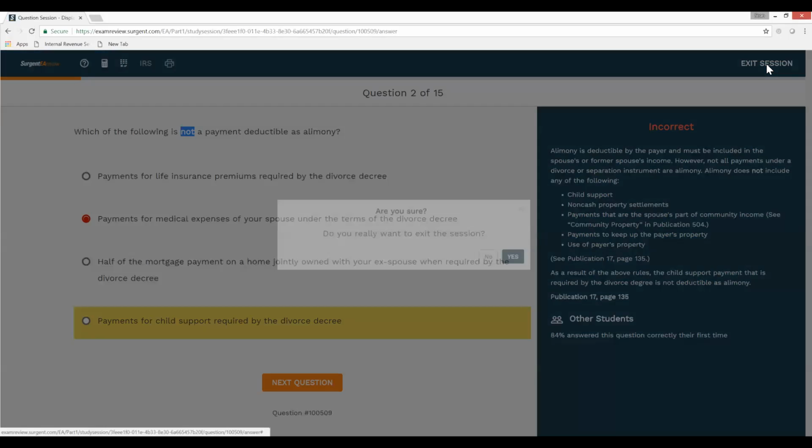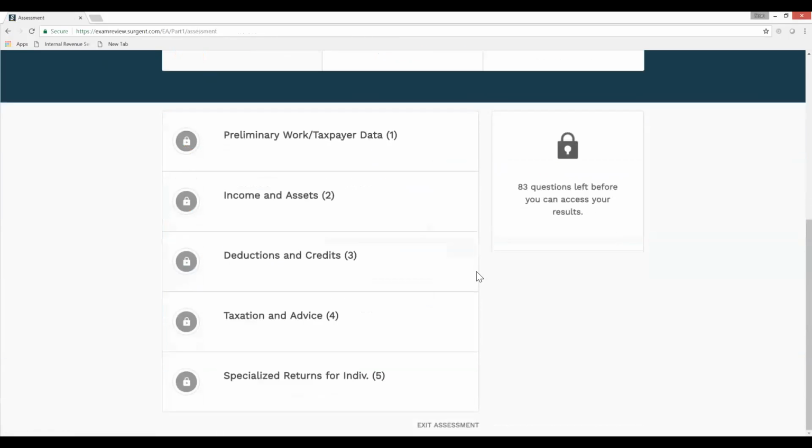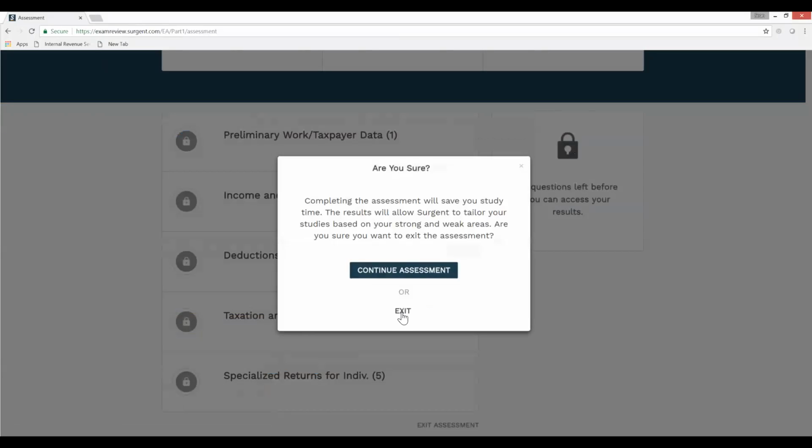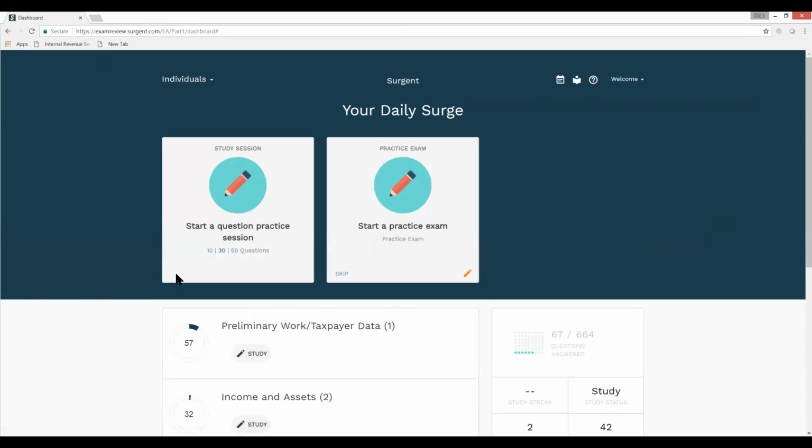All right, so let's exit out of here. I'll say yes, and so we're in the assessment phase, which I would have to see another 83 questions to finish, but let's pretend for a minute that we've finished the assessment phase. Okay, let's say we've done our 150 questions. So I'm going to take us out of here for a minute and exit out of the session. And if you had finished the assessment phase, then every time you logged into the course, you would come here. This would become your study phase. This is phase 2 of your studying. So you finished the assessment, you've seen 150 questions. What the software is doing now is creating what we call surge cards. And the primary surge card is the study session card. It is building study sessions for you based upon your previous studying history.